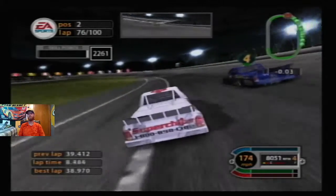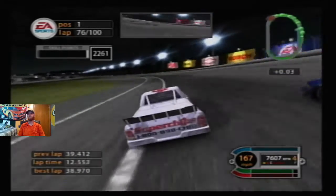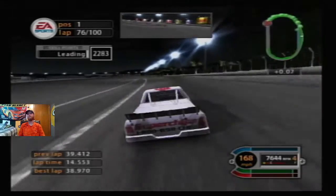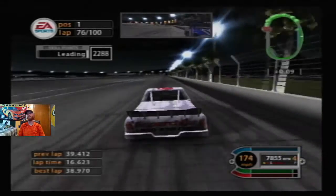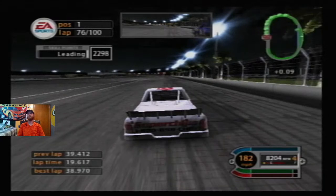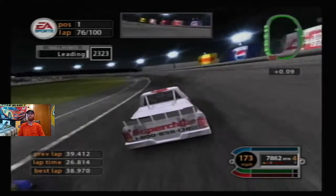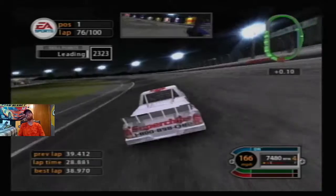Drives it deep into turn 1. Hamilton trying to crowd Carl Edwards. Still side by side for the lead. Edwards is clear off of turn 2. The 4. Remember, Hamilton's got a little bit fresher tires. He gets into Edwards.